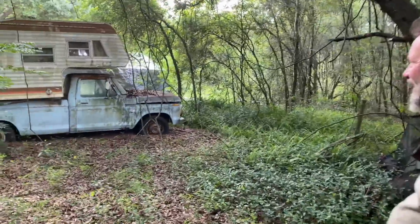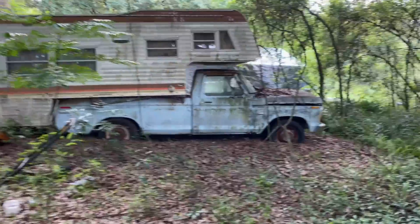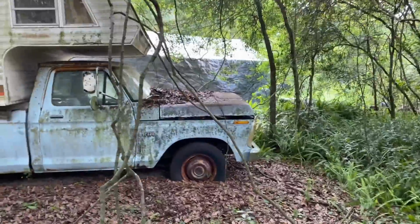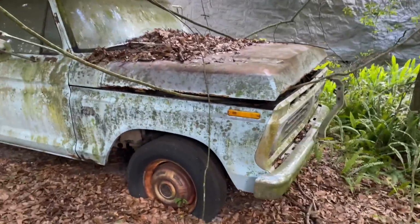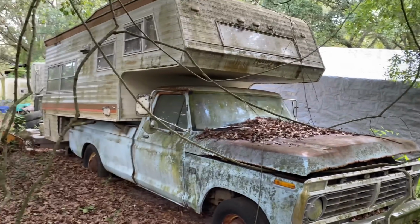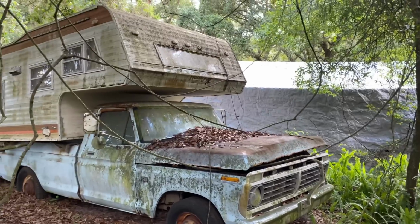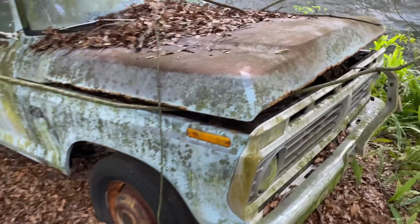What do you think? That's pretty wild. Wow, blue. You know, I bought one real similar to this for Dana's brother, Mark, probably 25 years ago. Wow, 30 years ago. And I helped him restore it.